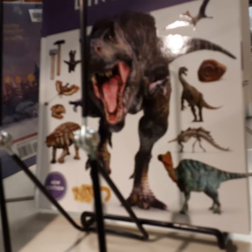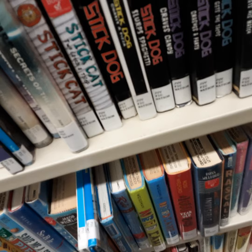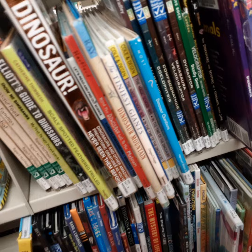Some books here. This is Dragon. Oh, that dragon's eating him. I might look at it later. There's Stick Dog. Once a hot dog comes to town, meets his match. Okay. Wait, there's Stick Cat? Yeah, I'm getting all of these dinosaurs.